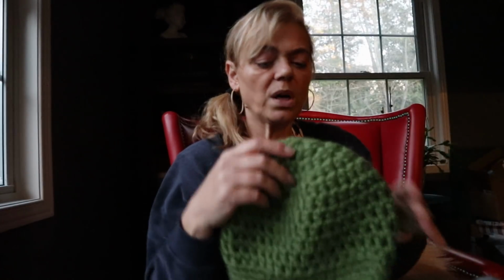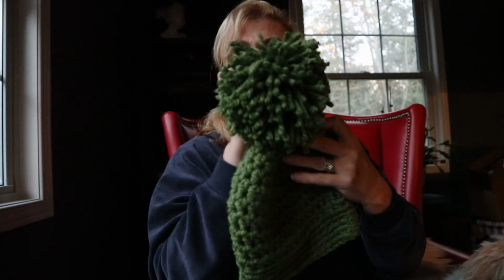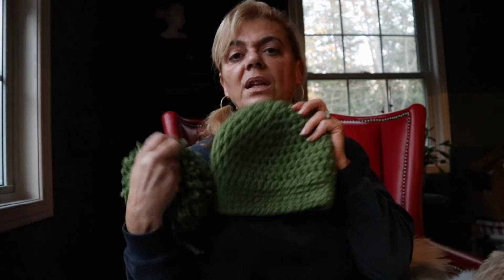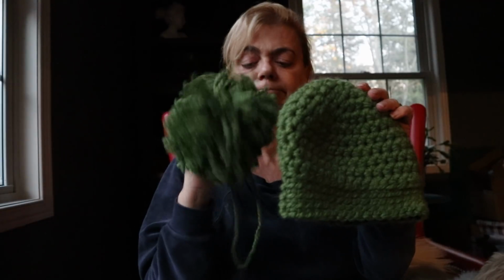And then I also started making, so those were all basically toques, but then I wanted to make just beanies, but out of 1 skein, I would make the beanie and a big pom-pom. And then she has the option of attaching it or not. I personally don't think beanies look good with pom-poms. I prefer the toques with the pom-poms, but the beanies are just plain. But I made a hat and a pom-pom.